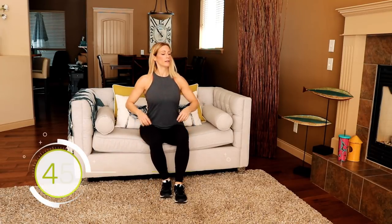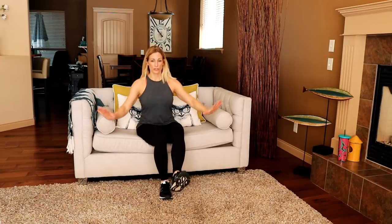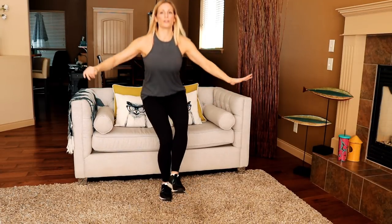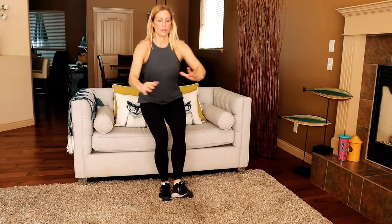All right, sitting tall, get ready in 3, 2, and here we go. Push up, slow control, and push. Really focusing on that one side of your glutes. Good.